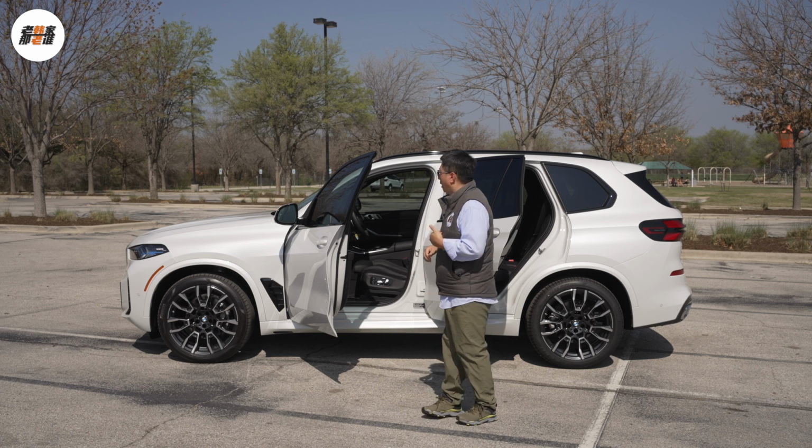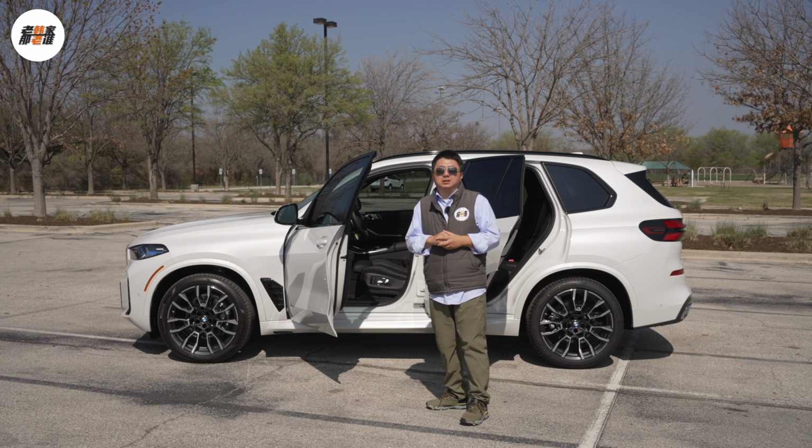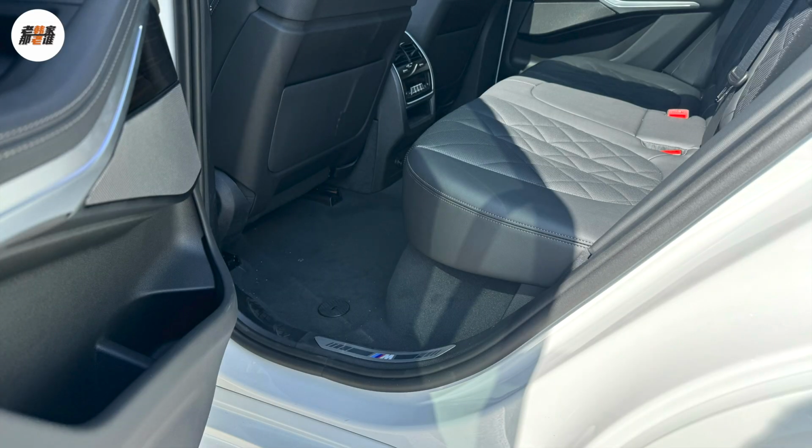Using my height as a reference, I don't need to use any pedal devices to get in and off this car, and there is no inelegant posture. But considering my height, this car is also the maximum height that I can get in and off without using the pedal device.